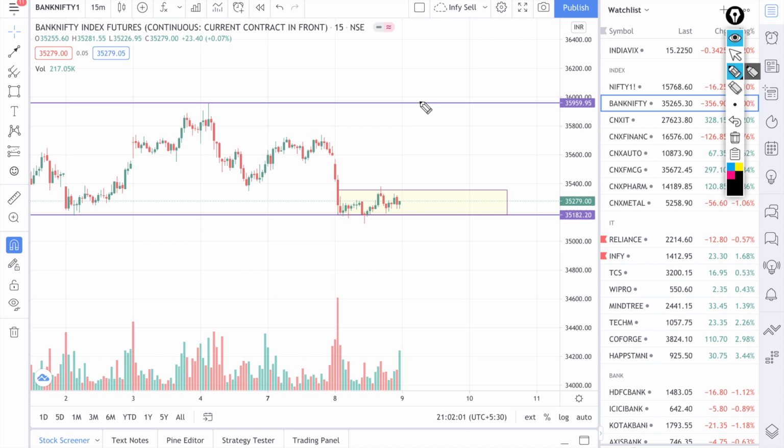Yesterday in Bank Nifty we discussed this particular range. If the market opened around this range and crossed this high, we could get a target easily at these levels. But today the market opened exactly below this trend line, this range. Immediately it came for a sell-off, a huge sell-off in just about 15 minutes, and it touched the support, this particular area.